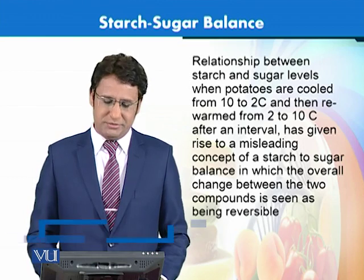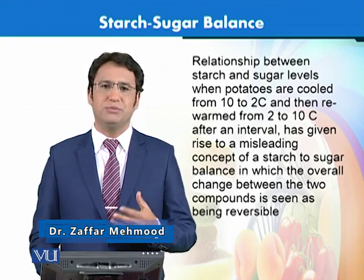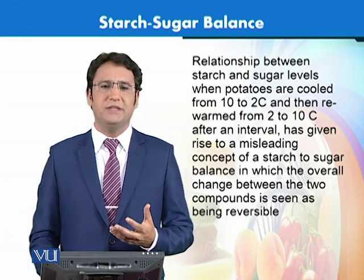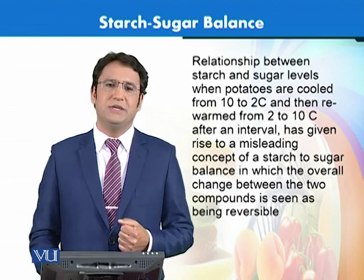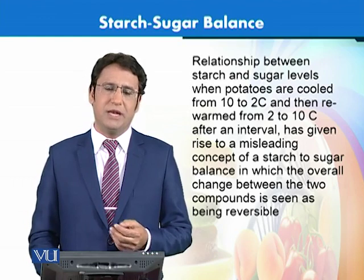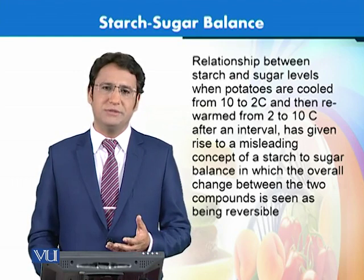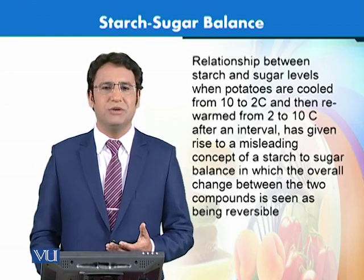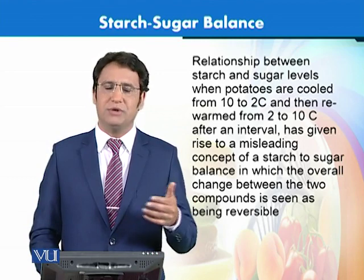So as we know, normally the storage temperature has to be brought down from 10 to 2 degrees C for these tubers, and then this is reversed, like it goes from 2 to 10 degrees C, when we take these tubers out of storage conditions. So this has led to this concept of sugar and starch balance that scientists are especially interested in, to know what the sugar-starch balance is and how it is related to the overall quality of starches.